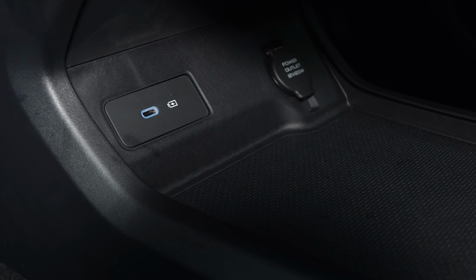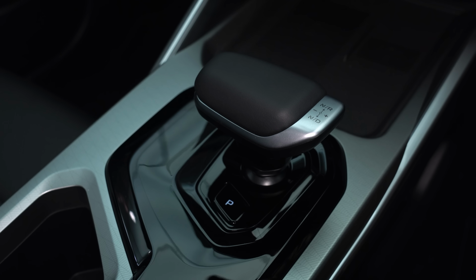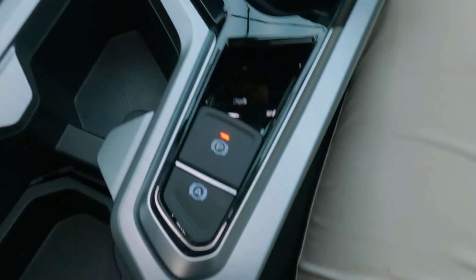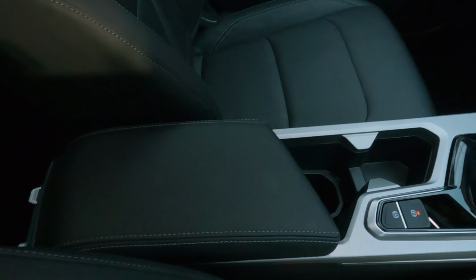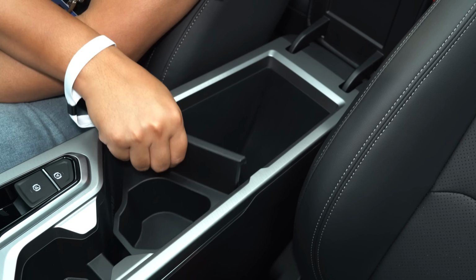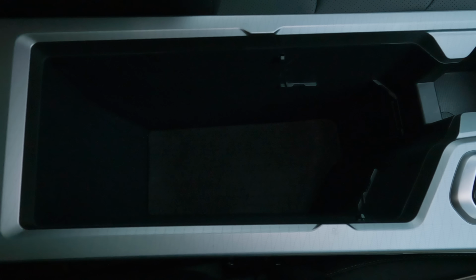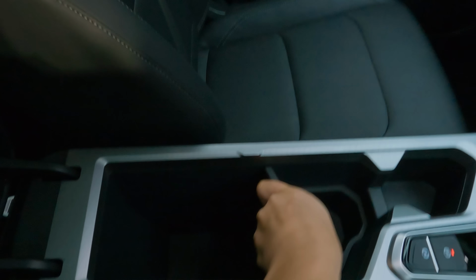As you can see down there, you have a T-shaped electronic gear selector for the DCT transmission, more on that later, and you've got an electronic parking brake as well. Now, the really cool thing about this center console is this armrest. As you can see, there is quite a lot of storage, and best of all, you can remove this cup holder, and that means you've got a lot of space down here for, I don't know, putting a handbag or even an iPad or something. So that's really, really thoughtful.